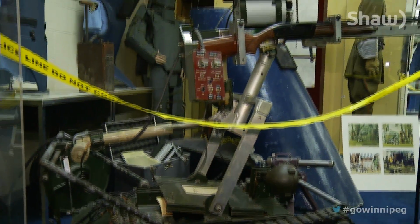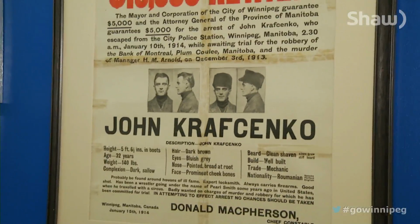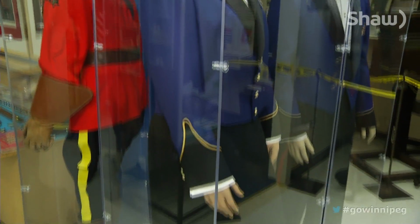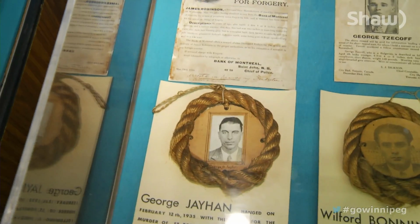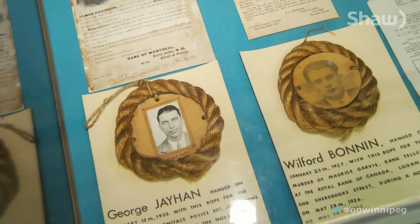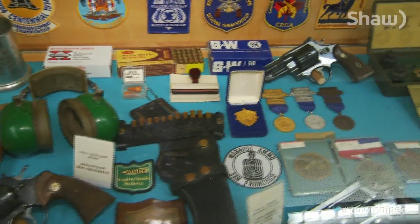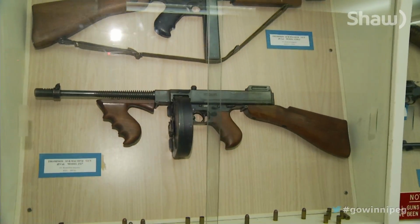Of course, not all of the artifacts are that big, but they are all important. There's antique mugshots and wanted posters for notorious criminals, uniforms and medals, handcuffs dating back to 1899, even pieces of the nooses used to hang criminals before capital punishment was outlawed, and so much more. If a Winnipeg police officer used it, you'll find it here. And of course, there are weapons.